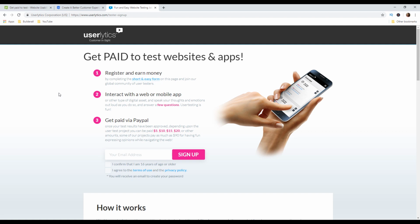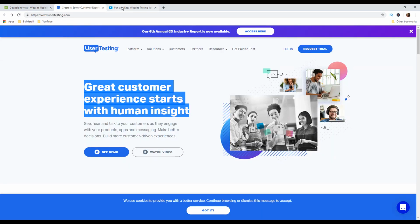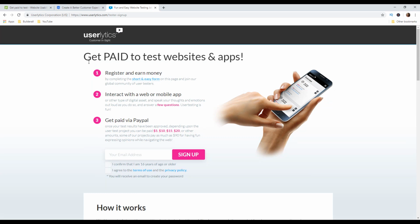You can always earn more money if you actually use all these sites. You sign up for Try My User Interface, User Testing and Userlytics at the same time and you can get 5 to 10 tests every week for each site, and then you are able to do more tasks per week and that way earn more money. One of the cool things about this strategy is that this is fun and you can actually enjoy the process, and if you have no money at all, it's a great way to get started and earn some money online so you can invest it later into your own business.